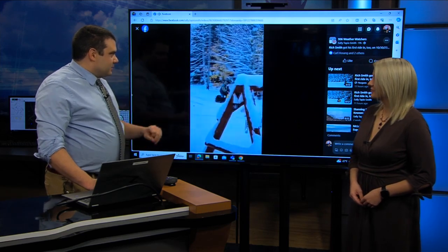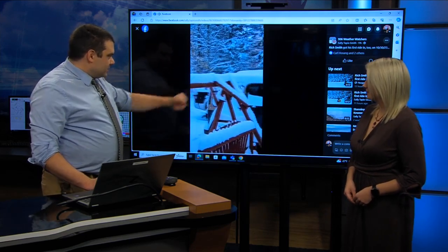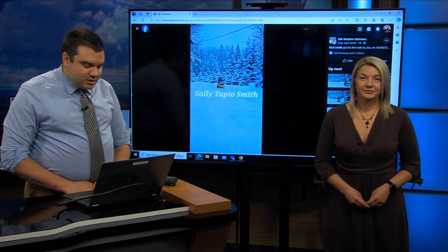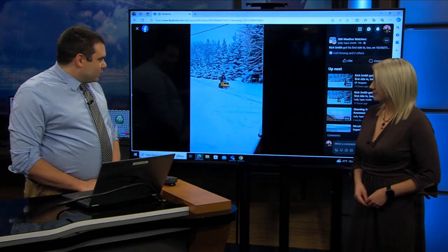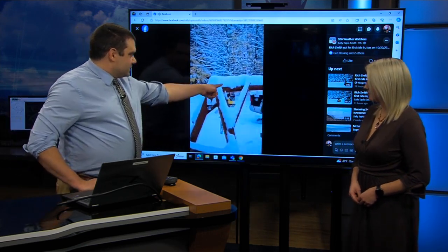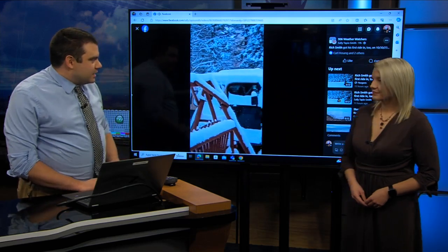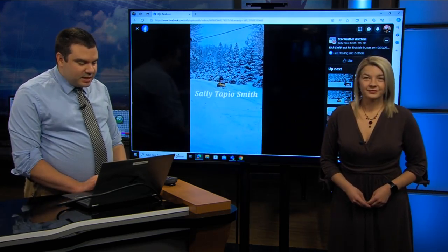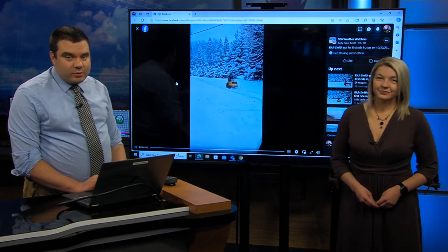Look at the snow hanging on the trees and the last of the fall color. Look at the snow adding up there on the swing. Probably some good accumulation there. I'll let that video go by one more time, and you can see there's the old school snowmobile, and then look at the snow adding up decently there on the swing and even on one of the cars as well. Thanks, Sally, for sharing that video to our 906 Weather Watchers page.